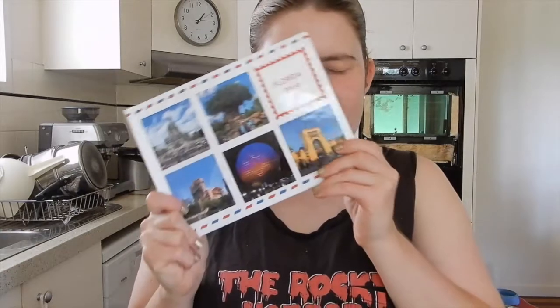So now I'm going to actually wrap this, and I need to print off the tickets, the Jack Whitehall tickets. I need to print them off, and I'm going to put my dad's inside of this, and then I'm going to wrap this present. So that's my dad done, and then I just need to wait for my mum's to arrive.